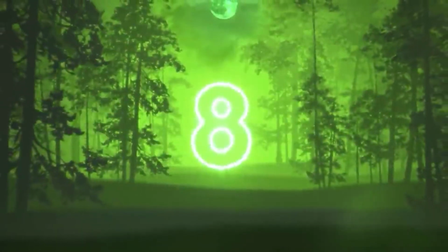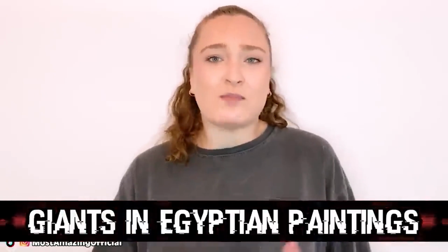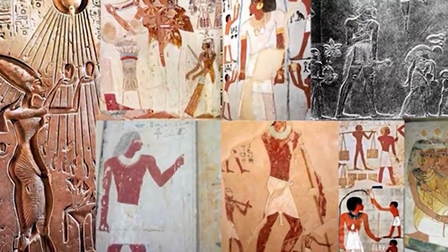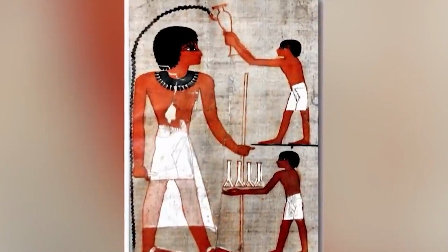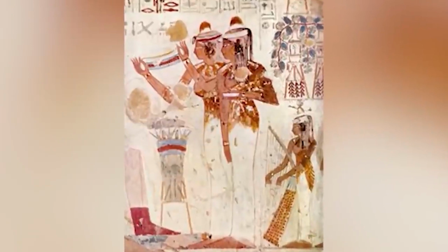In our number 8 spot today, we have the giants in Egyptian paintings. This one is less of a specific painting and more so just a feature that is seen in a lot of ancient Egyptian paintings. There's a common theme of giants in these. This may have been a representation of people being of a higher status or being the more important figure in the painting, but many believe that this may be a sign that there were really giants in ancient Egypt.